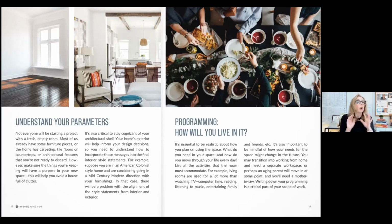All right. Or maybe, for instance, you've just had a baby and now you have a toddler running around the house, or you're going to be having a toddler running around the house. And so you're going to need to have room to do certain things in those spaces that incorporate little people.